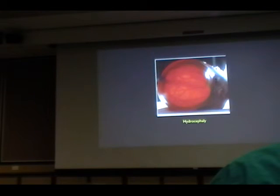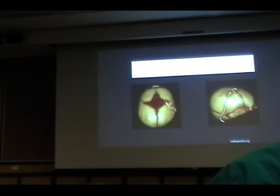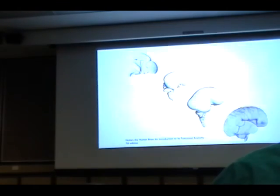It then starts to expand the brain. The brain then expands the skull. But they can put in a shunt. That's what the shunt looks like. They can go in and drain that, and you're normally fine.